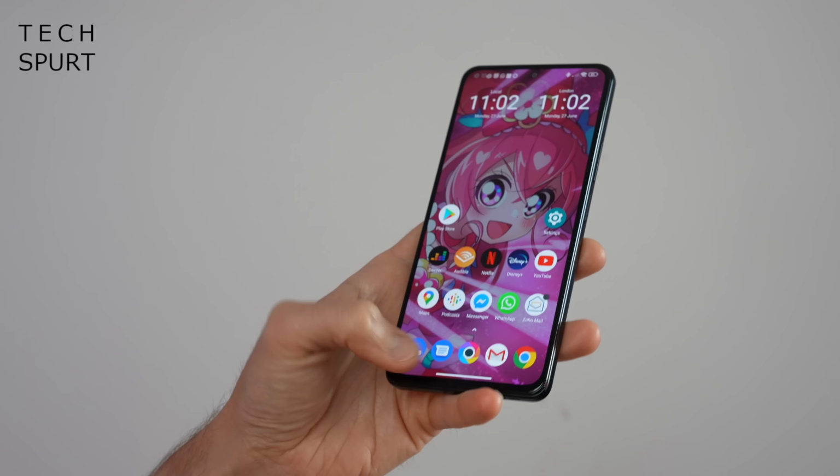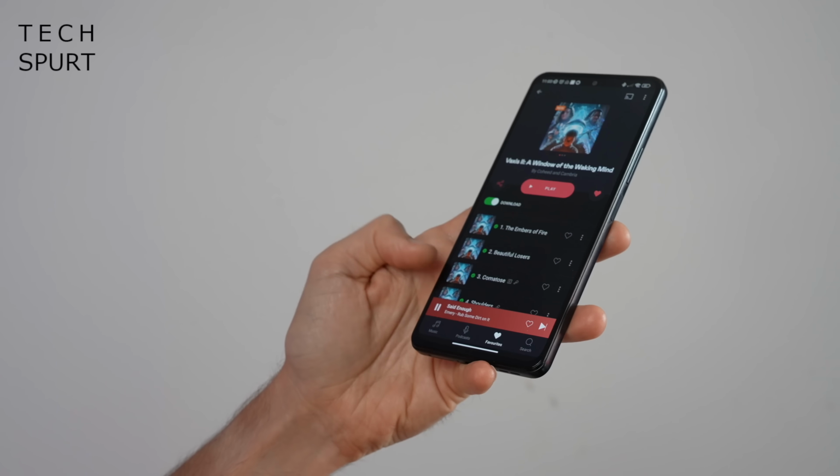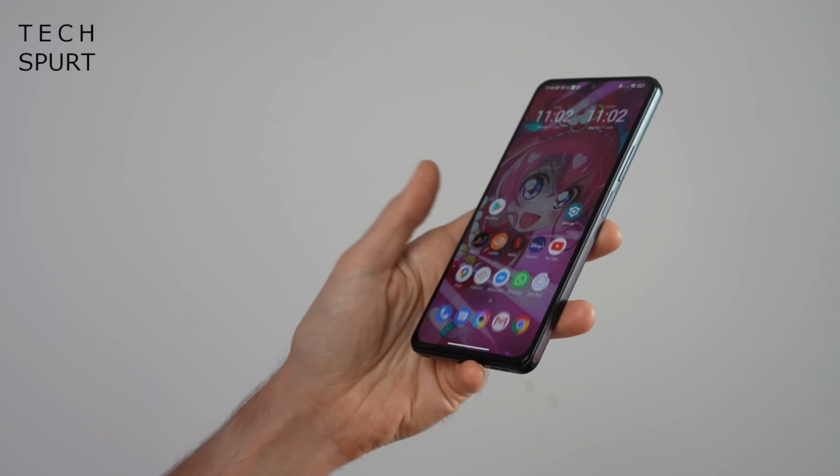I did find that the swipe gestures were strangely unresponsive for my first couple of days with the phone, but they're absolutely fine now randomly. I'm not really sure what was going on there. And no other real jankiness to speak of. I didn't even really have any issues with the notifications.